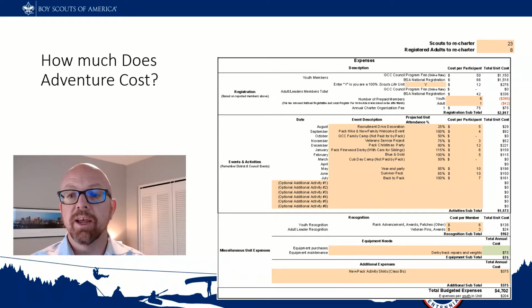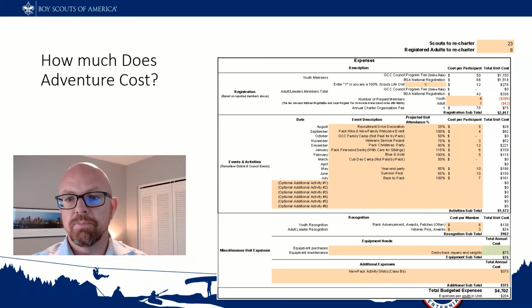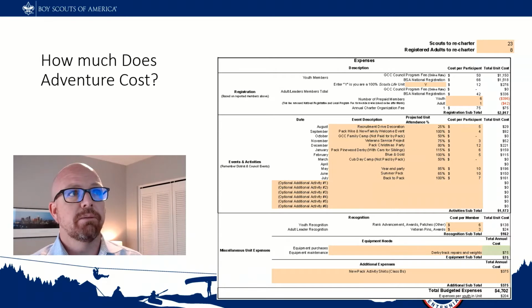All right, so the first thing is looking at and figuring out how much adventure costs. The national registration and local program fee is listed at the top, and that deduction that I mentioned is right there in red. In this case, we had 6 youth that joined in advance, and that's going to reduce the registration fee for this cycle by $396. And then using the calendar you've already built, I'm going to plug in the highlight activities that our scout unit is going to do.